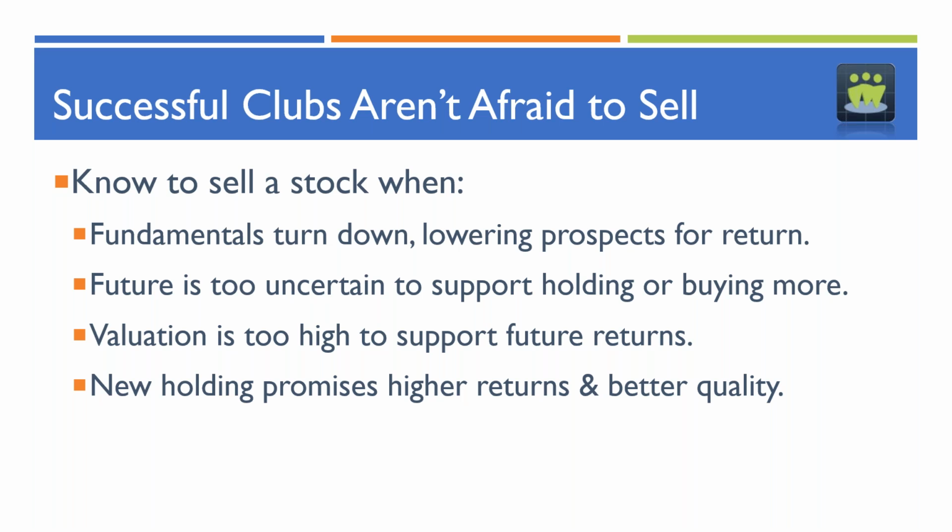Too often, investors and investment clubs sit around not knowing what to do with a stock, and as a result of that paralysis, they see the stock price simply deteriorate further right along with the fundamentals. When the valuation is too high to support future returns, or whenever you can find a new stock that promises higher returns and better quality than a stock in the current portfolio, that makes for a very valid sale discussion.